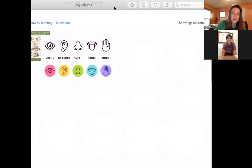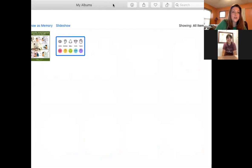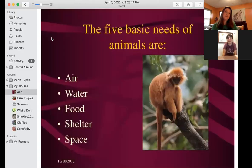Awesome. So we're going to look at a picture of some of the five basic needs that animals have. Let's bring this over. Sorry, you don't have the best navigator today. Okay, there we go. Awesome. So I love this picture because I love monkeys and primates. I think they're super fun. And they don't live here, but other animals that do live here need the exact same things that those monkeys need. All living things need air, water, food, shelter, and space.